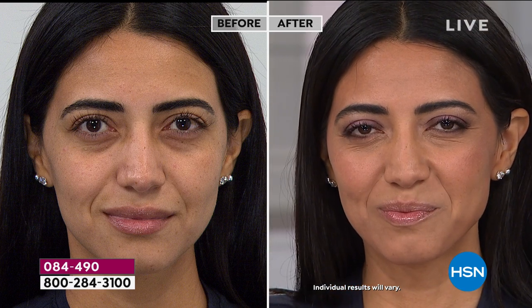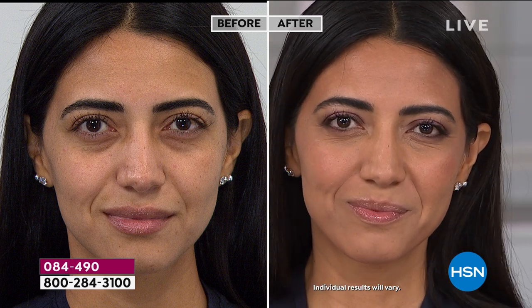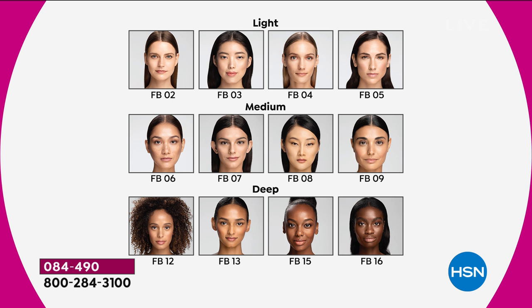Look at that. Absolutely. So maybe you want to pick up two shades. If you tend to be a little bit more warm in the summer as we transition into fall, maybe pick up a lighter shade. Again, I am FB9, just so everybody knows that's my shade. So if you relate to my skin tone, that's what you need.